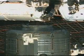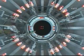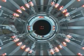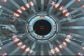Teams on the ground are reporting that the alignment is good and everything looks ready. This is a view from the centerline camera looking out the window on the Kibo Laboratory hatch where the logistics module will be installed.